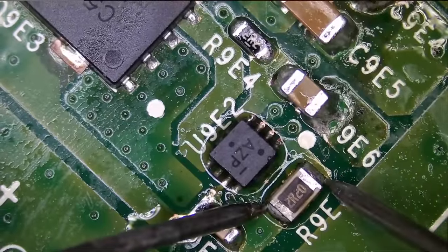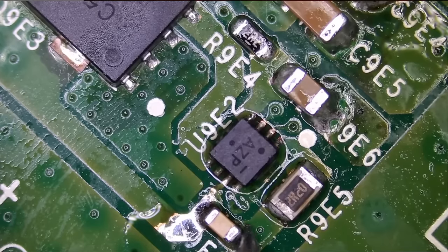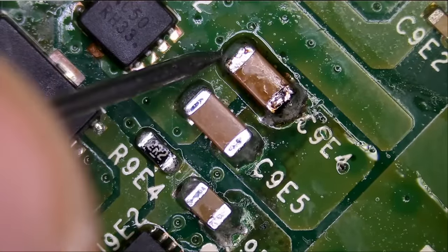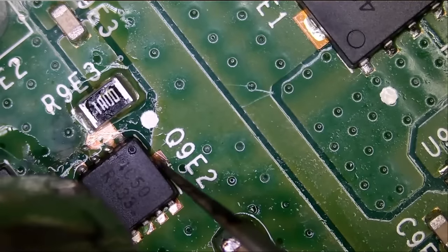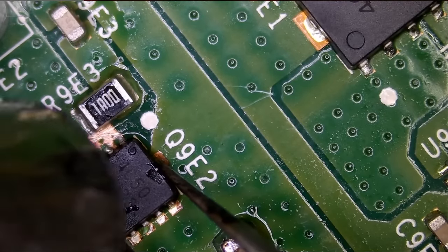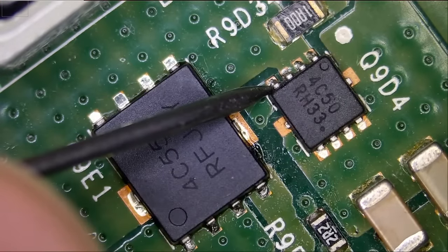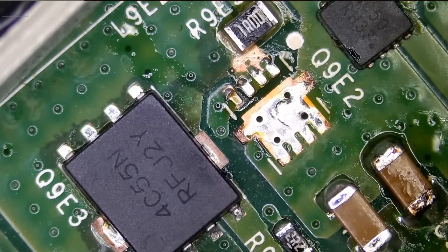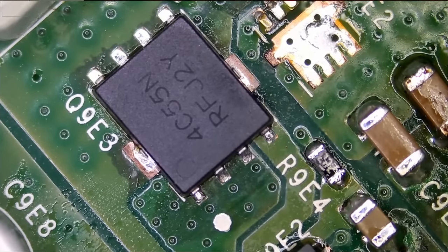Resistance is good here. Resistance is good here. Meter in diode mode. No short. No short. I mean, we do see an exposed copper on this side, but that was there before and we did not have a short. Is it possible that the customer's power supply is bad and it caused some type of damage? I do not know.